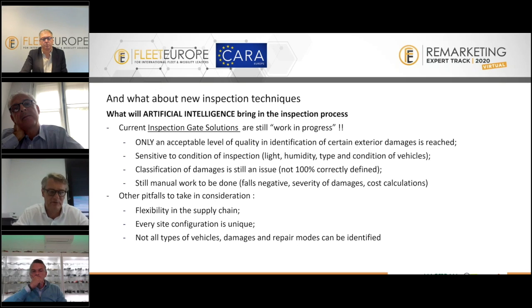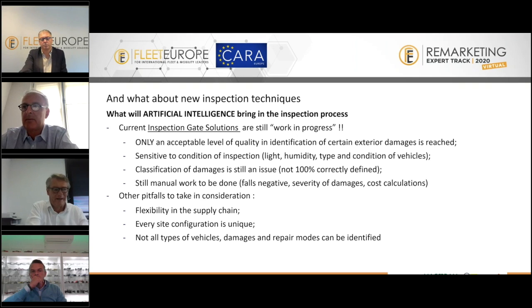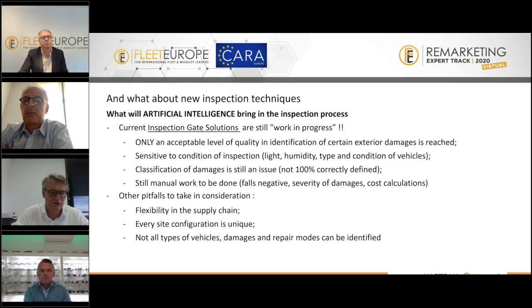We are not there yet because at the end of the day, what the market requests from an inspection company is a report that is undiscussable and correct for all parties. So it is the valued report that is key, and therefore you need to be 100% right and consistent. Today the gates are there. They have an acceptable level on certain types of exterior damages, but they don't cover everything. There's still an important sensitivity towards the conditions, both in light, humidity, the condition of the vehicle and the types of damages.